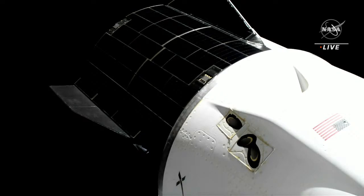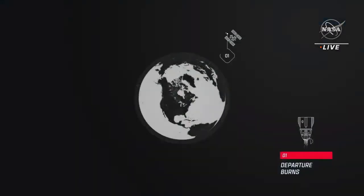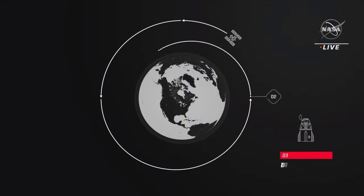Now, once the undocking sequence is complete, Dragon will use its Draco engines, which you see a couple of those thruster ports there on your screen. It'll use those Draco engines to thrust away from the station in a series of carefully choreographed maneuvers, or 4 departure burns, to increase the distance between the spacecraft and the space station. From there, a phasing burn will place Dragon on a trajectory back to Earth.